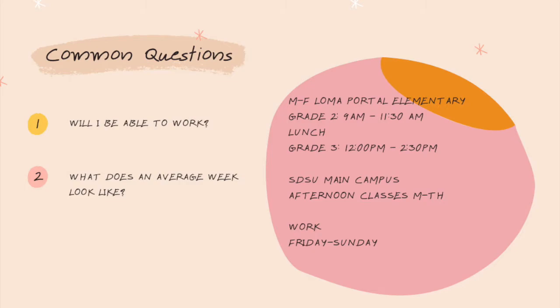So you're probably all wondering what a normal pre-COVID schedule might look like. So this was mine when I worked at Loma Portal Elementary. I was able to fit in working Monday through Friday throughout the week, working in 2 classrooms from 9 a.m. to 2:30 p.m. You don't have to do that. That's just what I decided to do so I could get a lot of experience working in those classrooms. I was able to also go to the SDSU main campus in all afternoon classes Monday through Thursday, and I was also able to work Friday through Sunday and still maintain a pretty high GPA for that time.